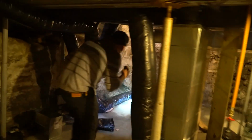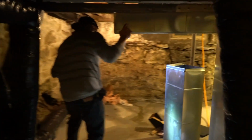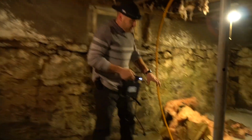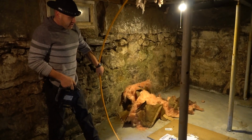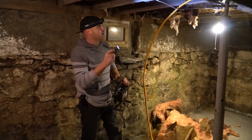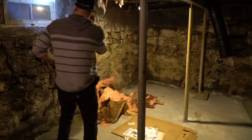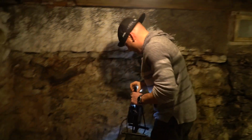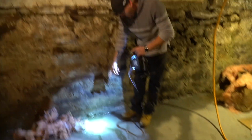So I'm going to just walk through. Eric, watch out for the ductwork. See, look. So right here, again, here's your line. So they were going to run this line outside and they were going to put propane in here. You know, obviously there's a lot of water in there, see? A lot of water. But we can correct that.